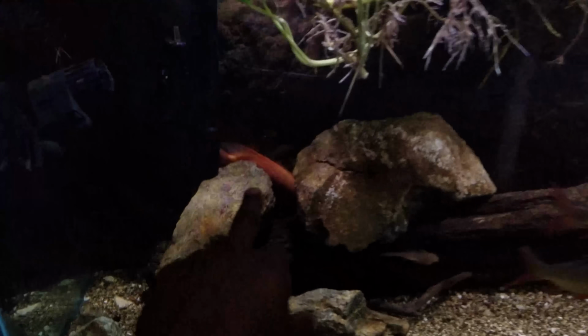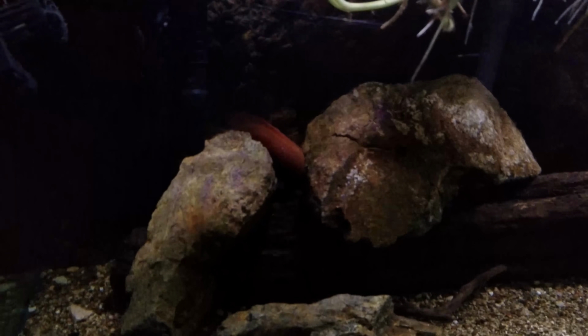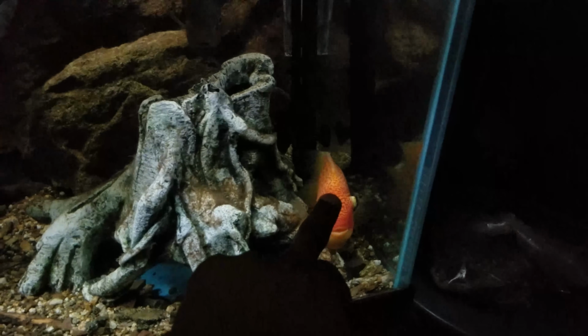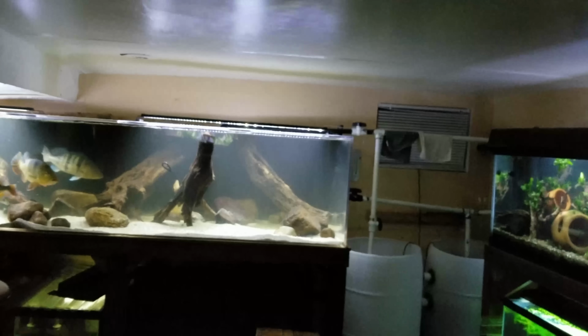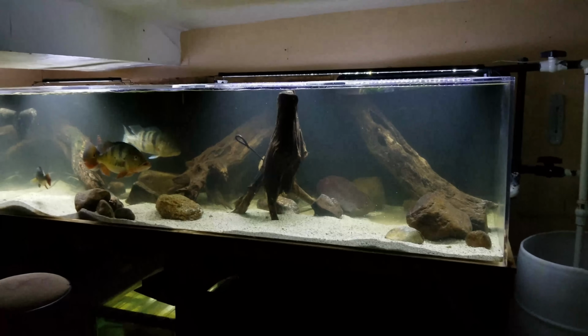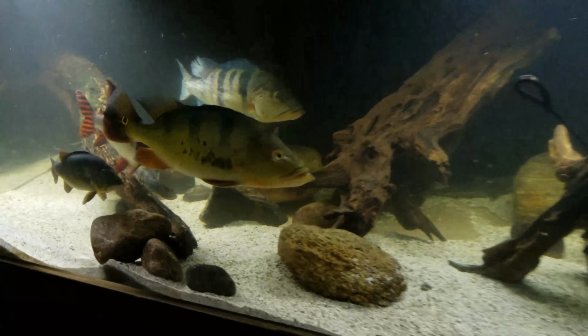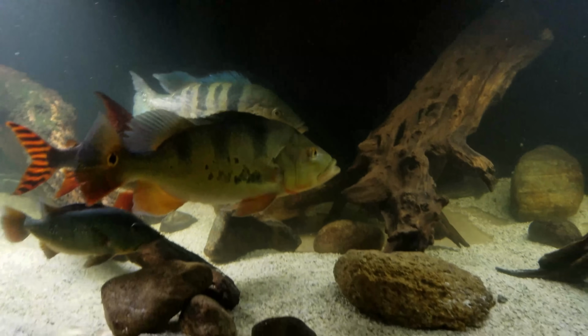or I was thinking about this red Texas, but I don't think it's big enough either. So the tilapia or this red Severum, I think it may be able to fit because it's pretty tall, or this Vieja. Who do you think should go inside of the 350 for the time being? No doubt, it definitely will be a lot more space for whoever goes in here. And on top of that, it shouldn't be too bad because most of the fish in this tank are not too aggressive.